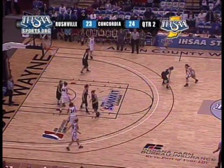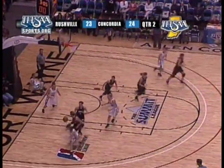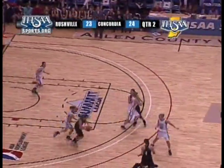Neubauer has it out high on the right wing. Between the leg dribble, she'll cross over, throw it up through a double team, and threw it up entirely too hard. Rebound comes down to Rushville.